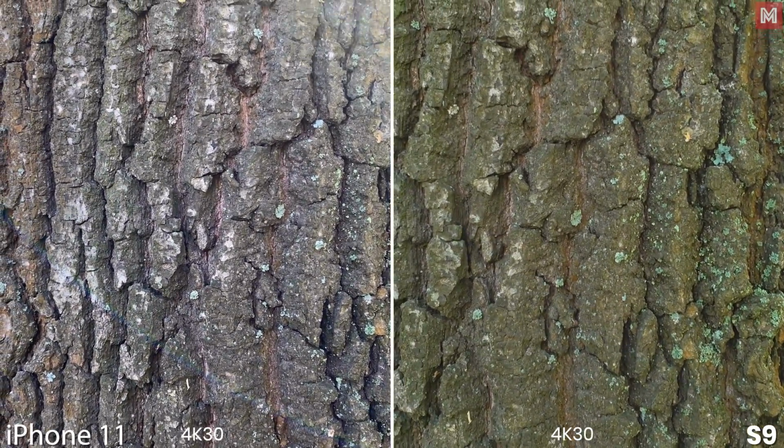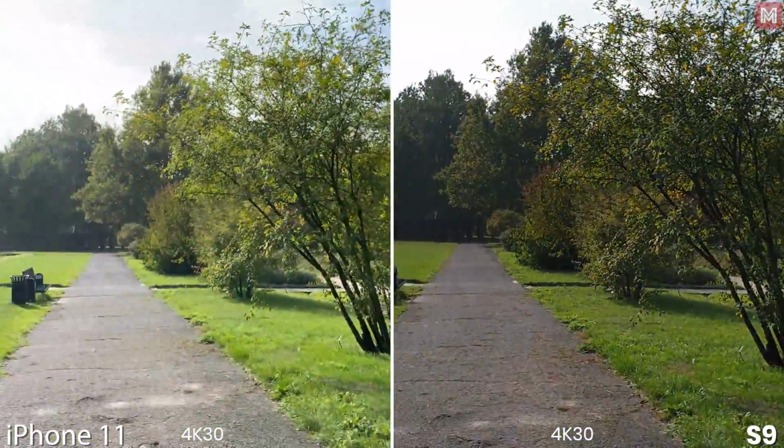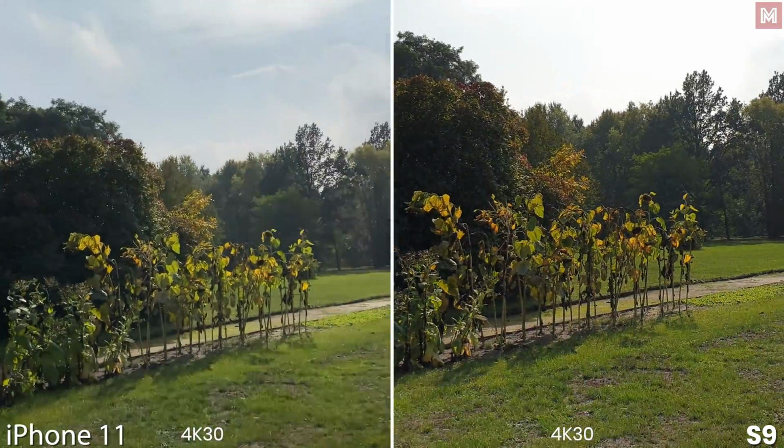Another small gripe with the iPhone 11's video are the artifacts in moving scenes, which are not present on the Galaxy S9. So both have pros and cons, but I will pick the iPhone 11 as a winner because of the better stabilization and fabulous dynamic range, which is just hard to resist.